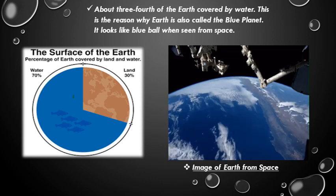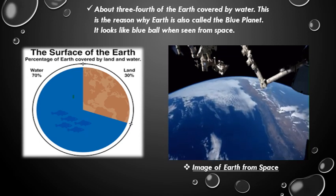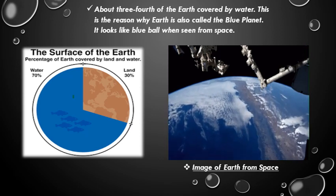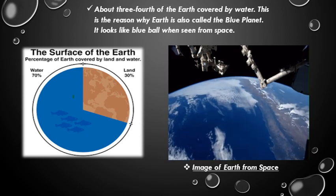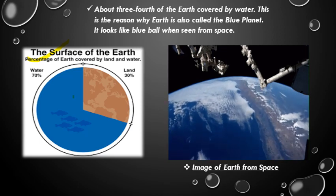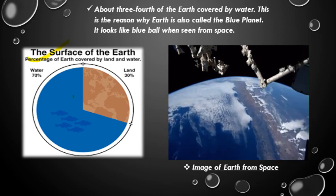About three-fourths of the earth is covered by water. This is the reason why the Earth is also called the blue planet. It looks like a blue ball when we see it from space. You can see on your left-hand side the surface of the Earth, the percentage of the Earth covered by land and water.